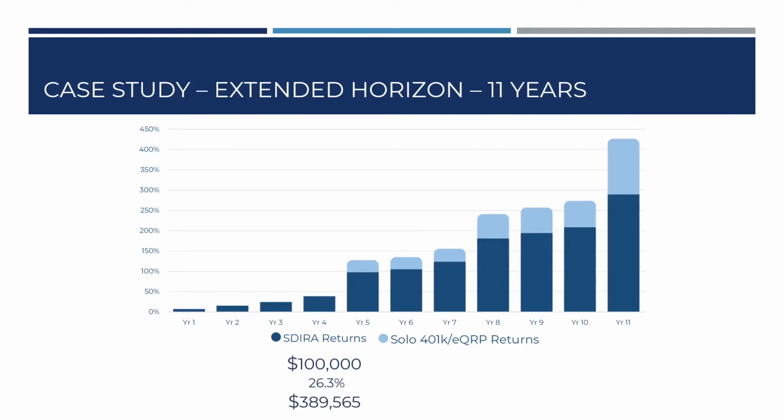But if you have self-employed income and are able to invest through a solo 401k or EQRP, we've turned our original $100,000 into over $526,000, meaning a 38% return annually for 11 straight years. The difference between investing through a self-directed IRA and a solo 401k was nearly $128,000.